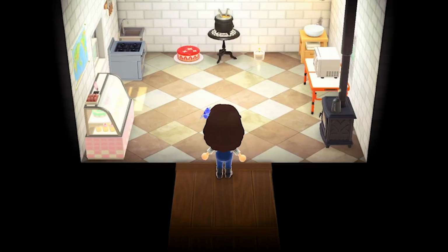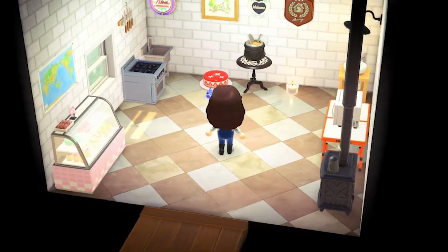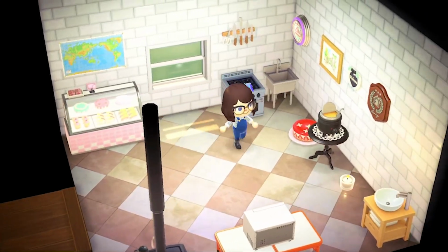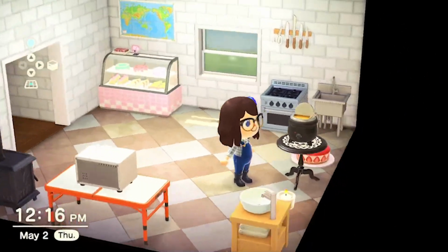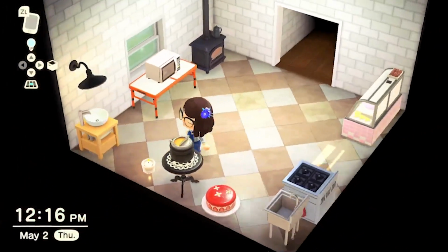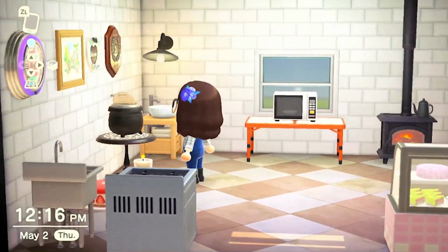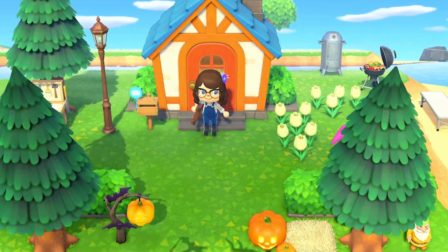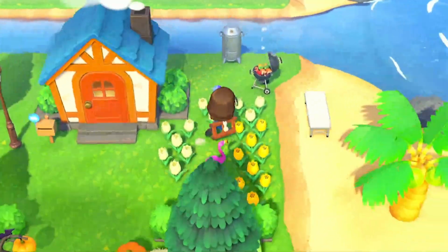Back in my second room, I call this my kitchen area. I have the desserts, the stove, we have the sink, we have more food also on the floor, which is definitely not good. Hopefully the health inspector doesn't come in and shut me down. I have a microwave and I have a fireplace. And now we're back outside and I'm gonna take you on a little tour.